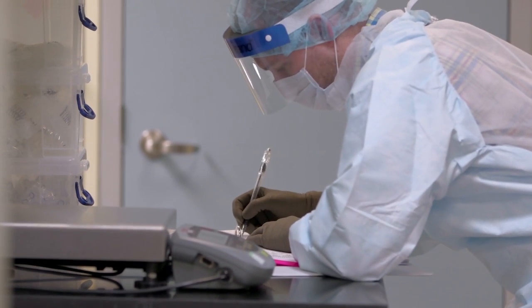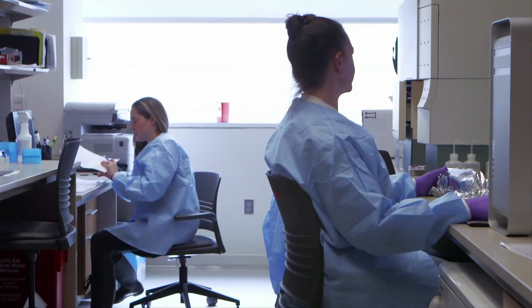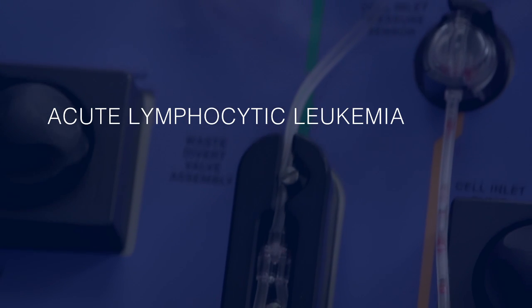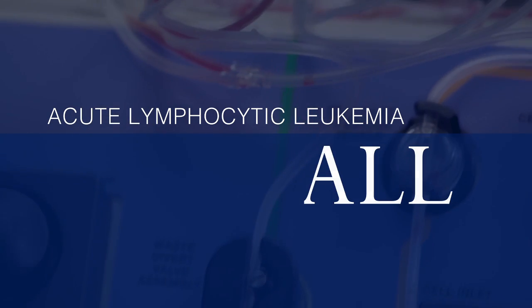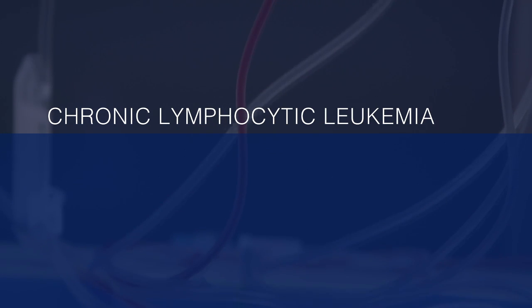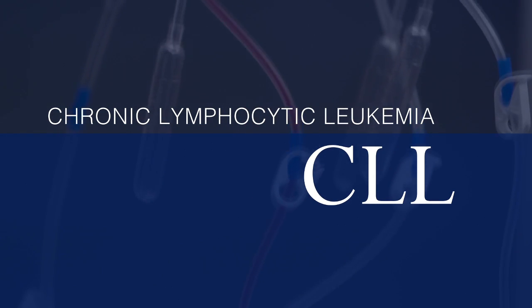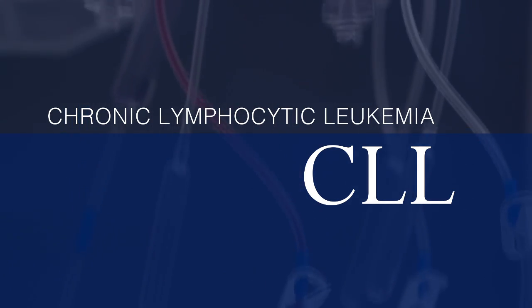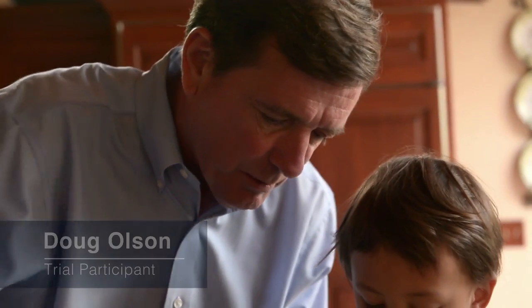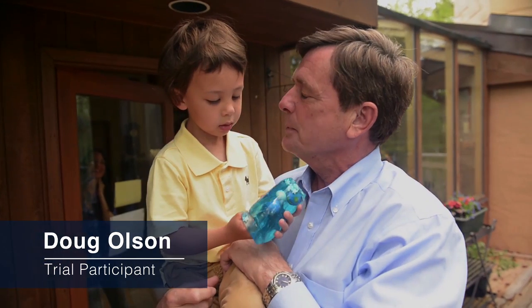Penn researchers have published results showing very high response rates for patients with relapsed and refractory acute lymphocytic leukemia, or ALL. In addition, many patients with advanced chronic lymphocytic leukemia, or CLL, and non-Hodgkin lymphoma responded to this therapy. Several patients among the small group of initial CLL trial participants have been in remission for nearly 5 years.